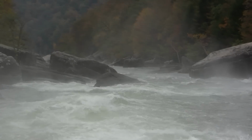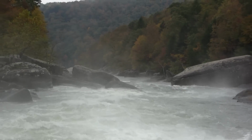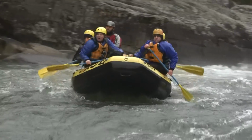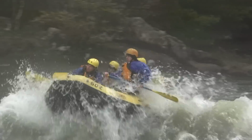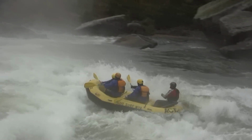All those rocks you see along the banks are badly undercut as well. It is a good rapid to stay in the boat. And fourth drop. Here we go, kneel and true. Dangerous undercut on the side of the bank. A little bit to the right. Hanging on down here.